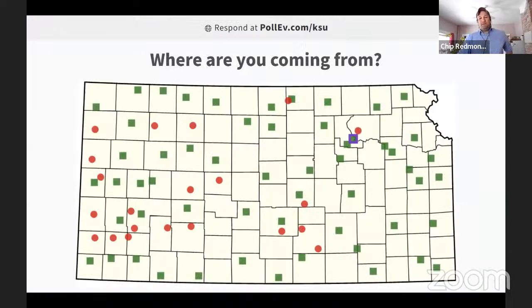I thought I'd start with a poll, and if you can, go to pollev.com/KSU and then just hit the map. Select the map where you live or where you're at least coming from, so we get an idea of where everyone is in relation to the state of Kansas.